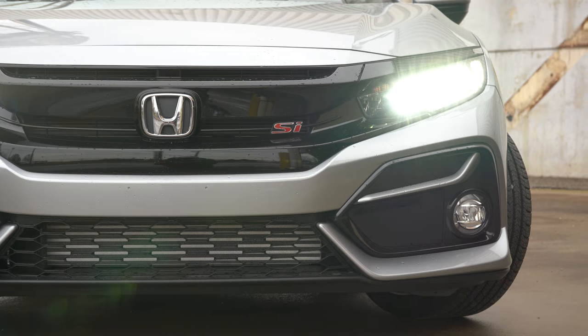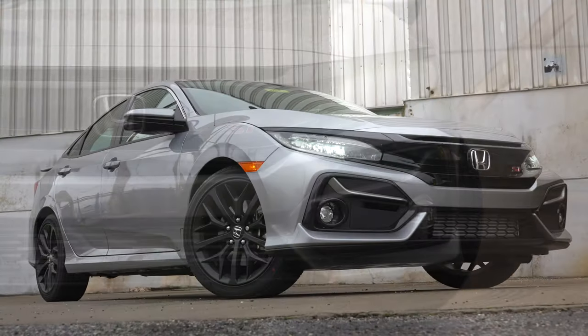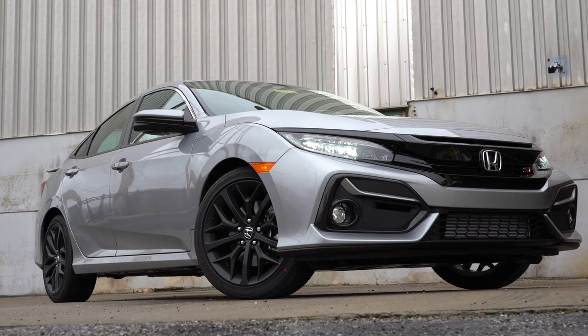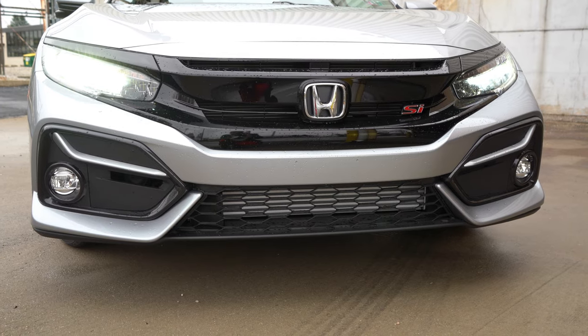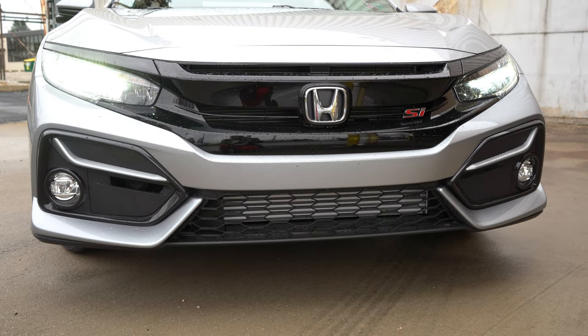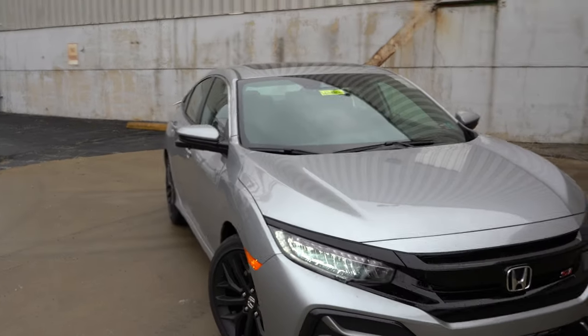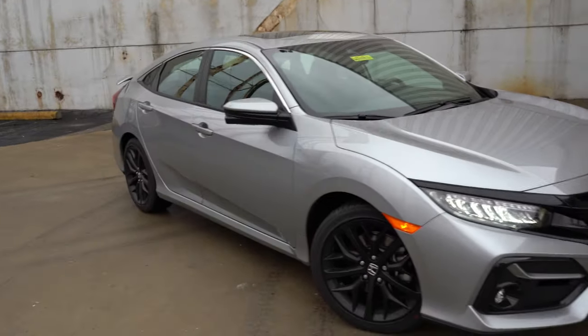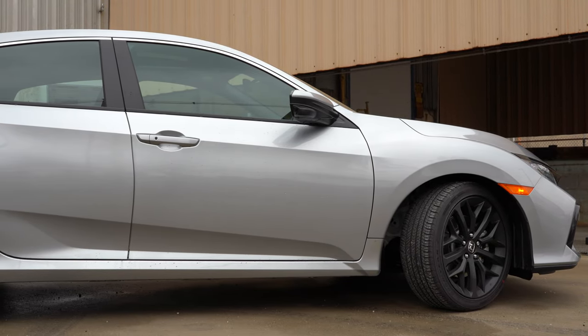Also, in typical Si fashion, that Si badging found in that front grille. And you got some large circular fog lights towards the bottom as well, and you guys can probably see that center mounted intercooler right in front of the bumper there as well, since this is a turbocharged engine. So it's kind of cool being able to see that too. But let's go ahead now and make our way to the side. You will find dark chrome window surrounds, at least on the top portion. The bottom portion is actually going to be that matte black finish.